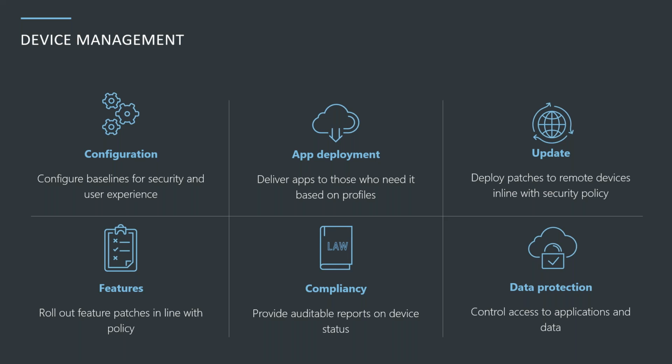And one of the things that probably doesn't get touched on enough, and probably should be touched on more, is data protection. So being able to control access to applications and data when they're on devices. So that's at a high level what this device management piece is about.